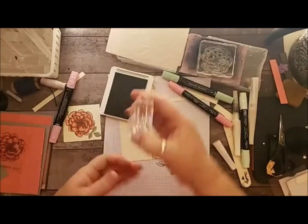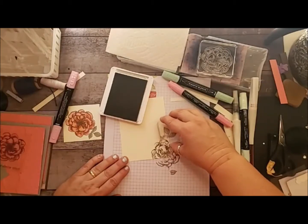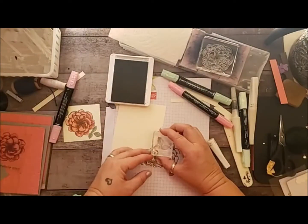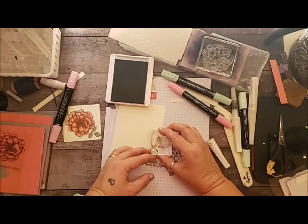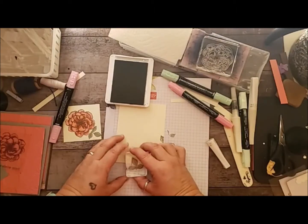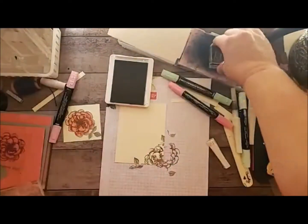And then I'll put some leaves. Oops. Uh-oh. I did not push it down all the way. So I'm going to line it back up. I didn't get ink on it. Interesting. That's right. It looks so pretty. No worries. Okay.